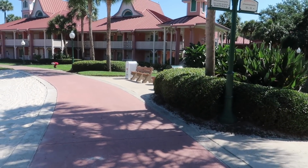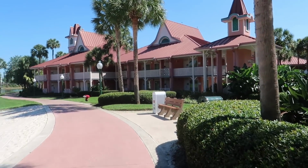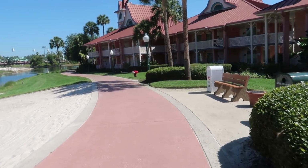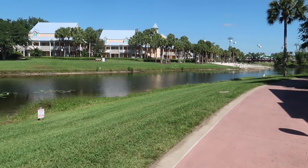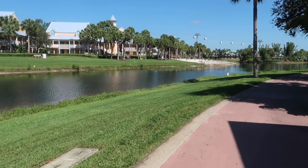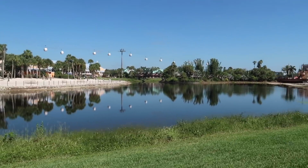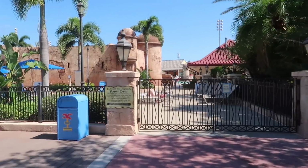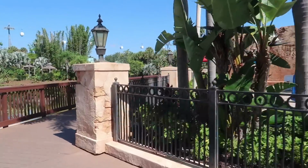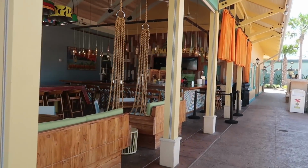they're all pretty much the same, and I already showed the pool, we're now gonna head up to Old Port Royale, back to the front, and we'll time lapse how long that takes. So we're just gonna do another lap, and time is starting. You know you've been here a long time when the bar's getting ready to open.